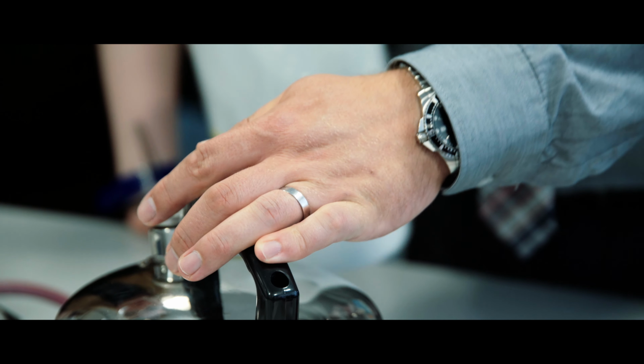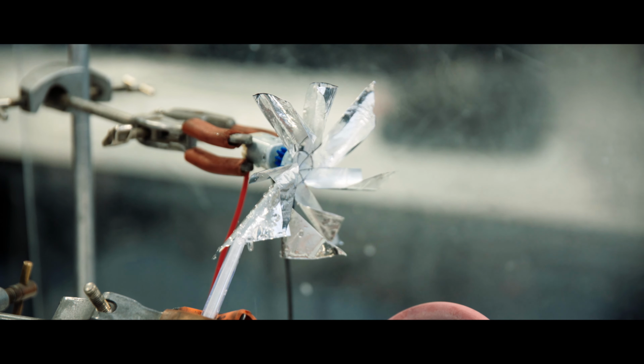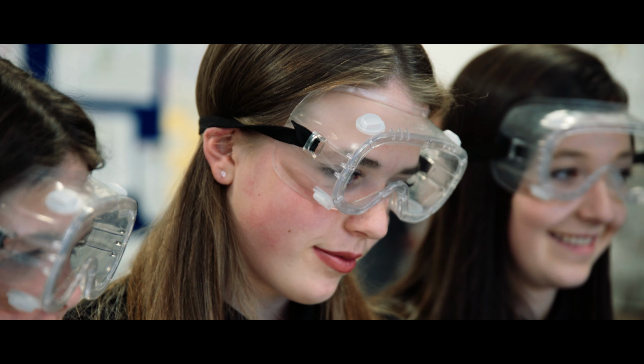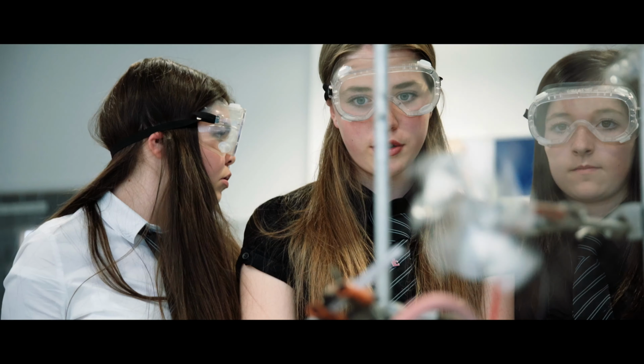Well, we've just done an experiment to show how much power is used to turn wind turbines, and it was a force of steam that we used, and it turned it for quite a while. I was surprised at how much CO2 is actually released into the atmosphere, and it's encouraging me to maybe not use so much electricity and stuff.